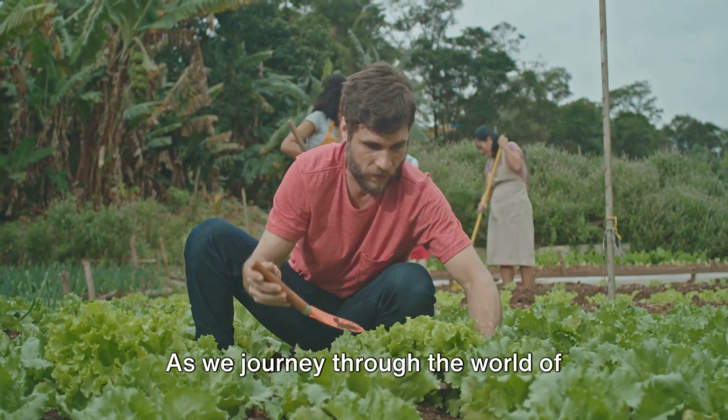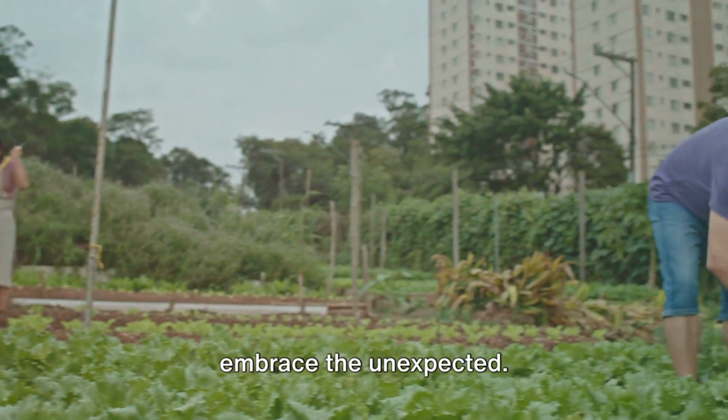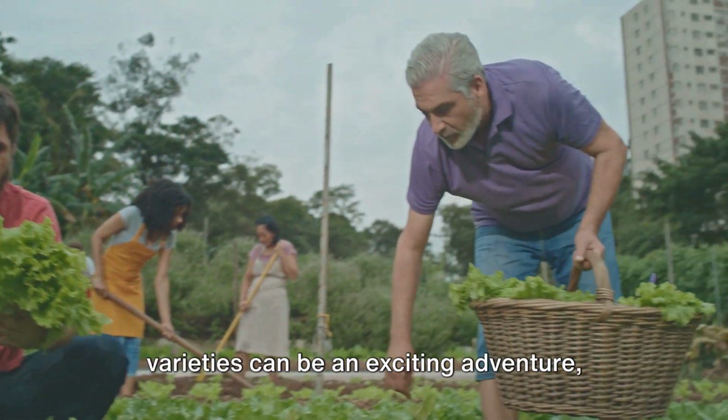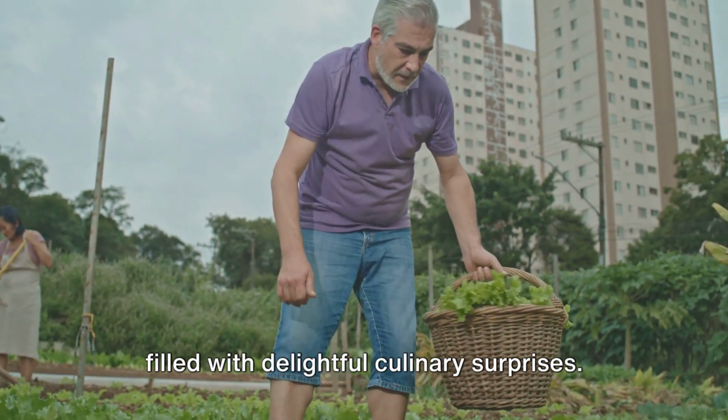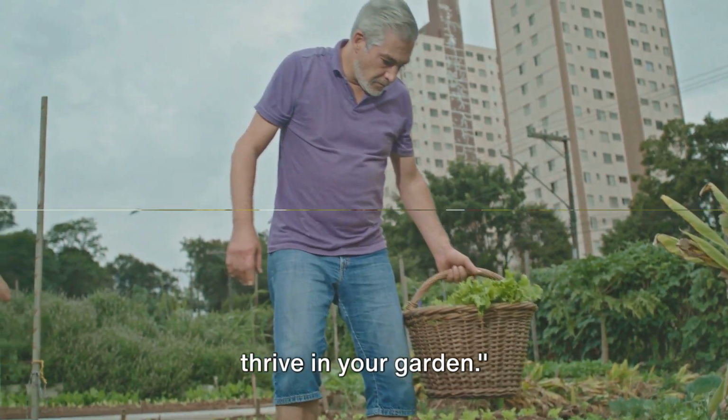As we journey through the world of unusual edible plants, we encourage you to embrace the unexpected. Planting and caring for these unique varieties can be an exciting adventure, filled with delightful culinary surprises. With the right care, these plants can thrive in your garden.